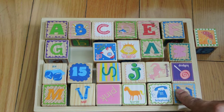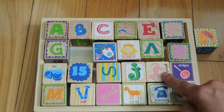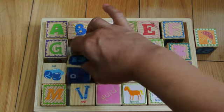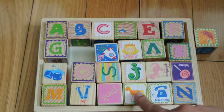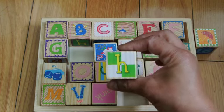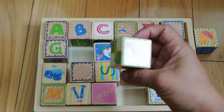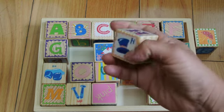H. I don't see H. Let me see. Is it number 15? No, it's the letter O. Pink, horse. Oh, H. Here we are, horse. So H, lowercase h, house. And horse. Very nice. And here we go, the uppercase H. Oh, has a little hat.